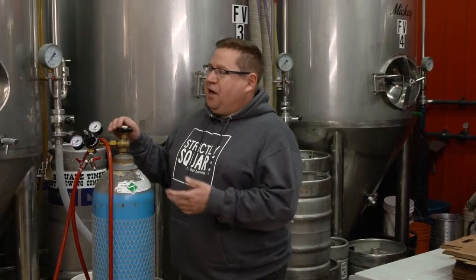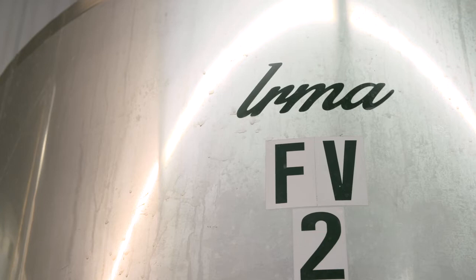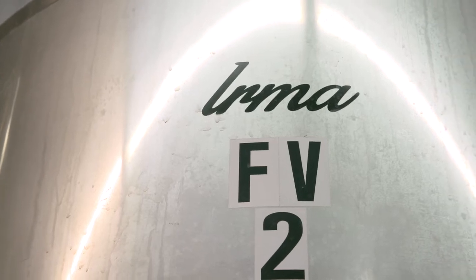Once we move the wort into the fermenter, that's when we add the yeast. And the yeast converts the sugars into 2 things, CO2 and alcohol. It's pretty traditional for breweries to name the tanks in the brewery. Mine are named after family members. That's my grandpa Reg, my grandma Irma, my best friend Jonathan, and Aunt Mickey.